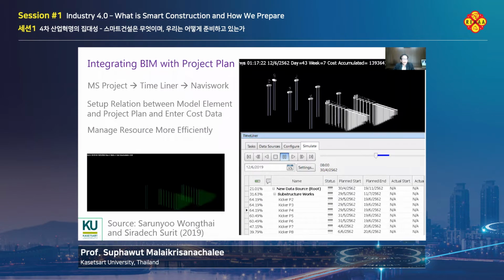You can also integrate the construction project schedule with the BIM model. Like in this situation, they integrate the schedule in Microsoft Project with BIM through Navisworks. So this way, you're going to know what is going to happen, and when and where. So you can plan the construction site layout better. You can plan your resources. You can plan your machines more efficiently.